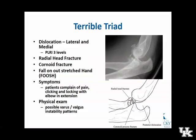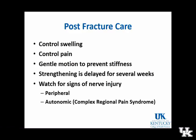FOOSH, fell, hyperextended injury. They'll have, obviously, a lot of pain and swelling if they do this. Clicking, they might not want to move their elbow. They'll be unstable, potentially both in varus and valgus. So we check that and check neurovascular status if you're trying to evaluate that. Post-operatively, rehabbing these can be a little bit of a challenge because there's so much swelling. So you got to control pain and swelling. This is true for any kind of fracture, but certainly also for a dislocation.